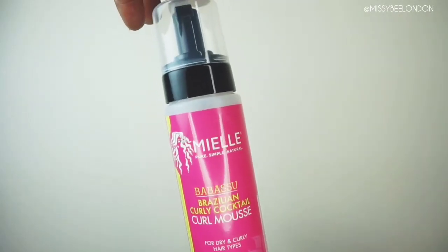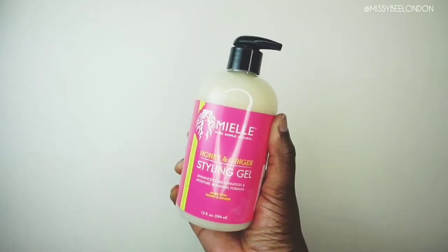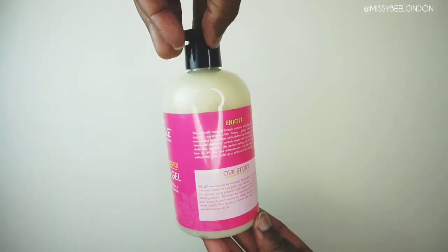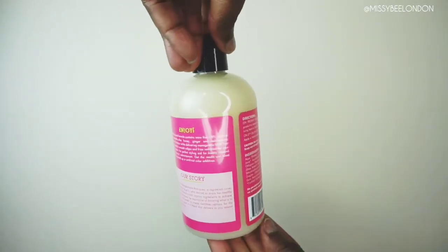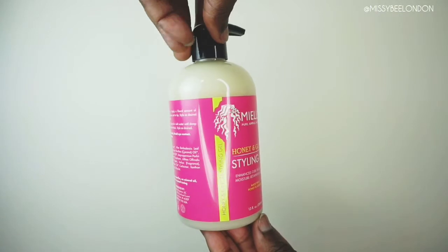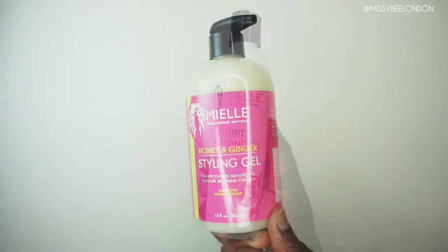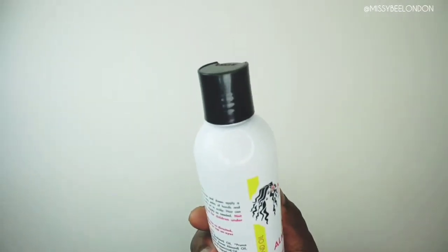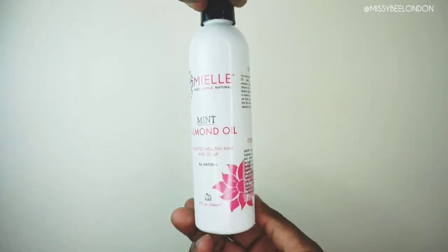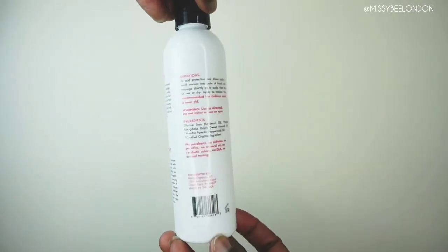That is a pump kind of mousse. The next product will be the organic honey and ginger styling gel. Yes, it's in a bottle with a pump nozzle at the top. As you can see, it's a bit different for me, but I'll see how it goes and how it works in my hair as well. Styling gel it is. And the next one is the mint and almond oil. Yes, oil in your hair, because your hair needs oil, needs nourishment from oil. So that is the 5th product.